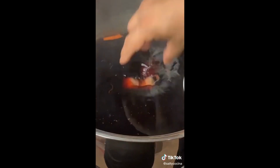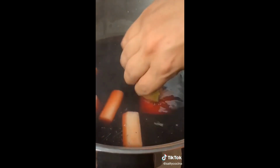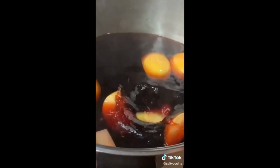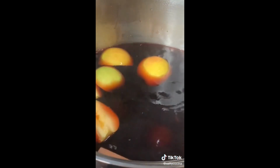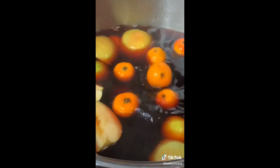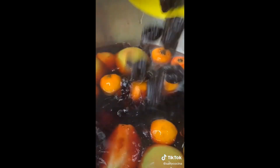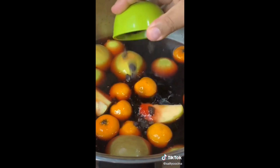After 15 to 20 minutes, fish out the hibiscus flowers. Add 1 pound of cleaned and peeled sugar cane, 3 apples cut into fourths, 1 pound of guayabas, 1 pound of tecojote. If you can't find tecojote, you can use the one in the jar. 1 cup of pitted prunes, and half a cup of raisins.